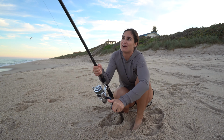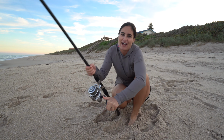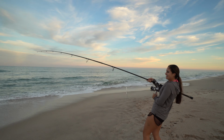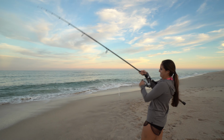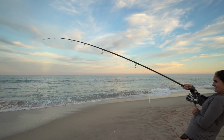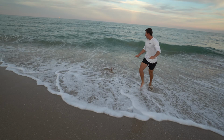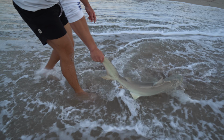So the sun is going down. The no-see-ums are out in full force. You just have to point the rod at it and reel. That's all you can do. It's on the beach almost. Time to release this little guy.